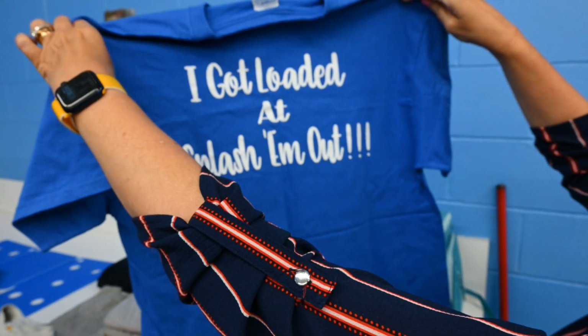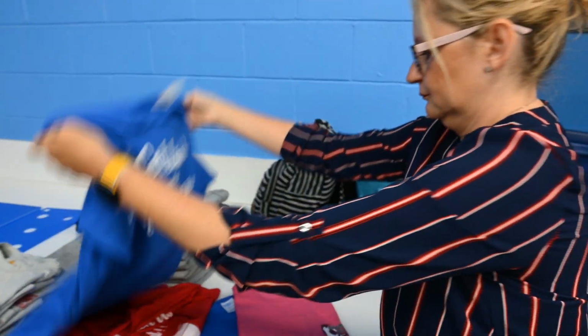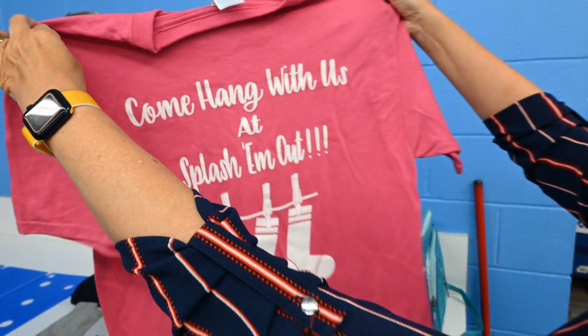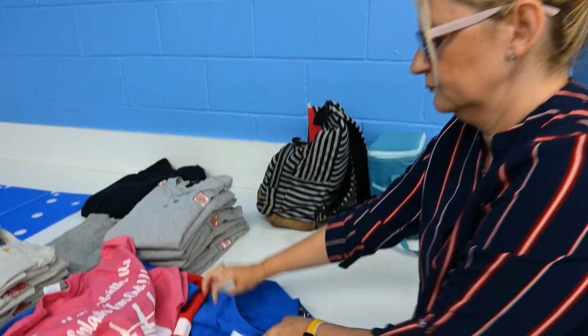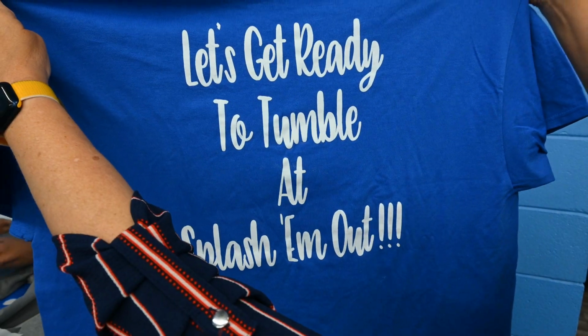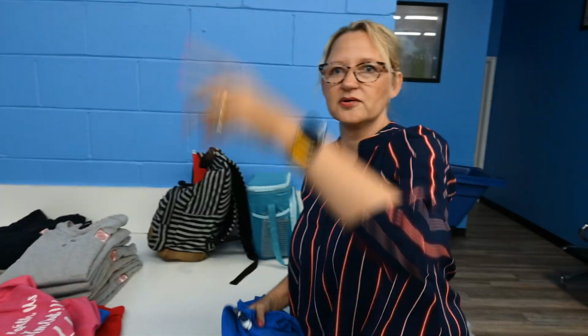And this one is... This was our first one. I got loaded at Splash 'em Out. Yeah, I love that one. And you've already seen that one, but come hang with us, just in a different color. Yeah, we do a lot of variety of colors. And then let's get ready to tumble. That's my favorite one.